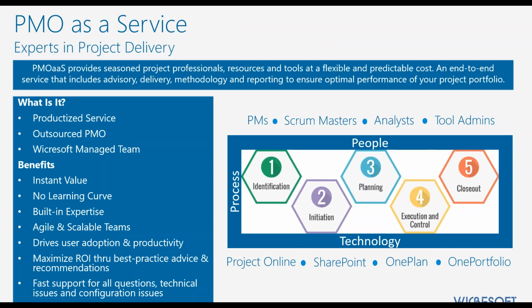And if we look at this PMO, or project as a service, it really provides experts at a predictable cost that are managed by us, and we are responsible for the quality and the deliverables to you. It's a productized service, it's outsourced PMO types of services, and it is a Microsoft managed team. Some of the benefits is that you can get instant value because we're coming in with a lot of experience and getting these things up.